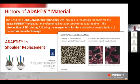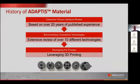This was basically a technology that had been available through Tornier that was used on their shoulder replacements. And with the merger of Tornier and Wright, now we could take this technology and merge it with our total ankles. They were already working well, but now can work better with this porous biofoam ingrowth surface. So again, this is the ADAPTIS technology that was made available because of the merger with Tornier and the past experience with their total ankles that had this similar technology.